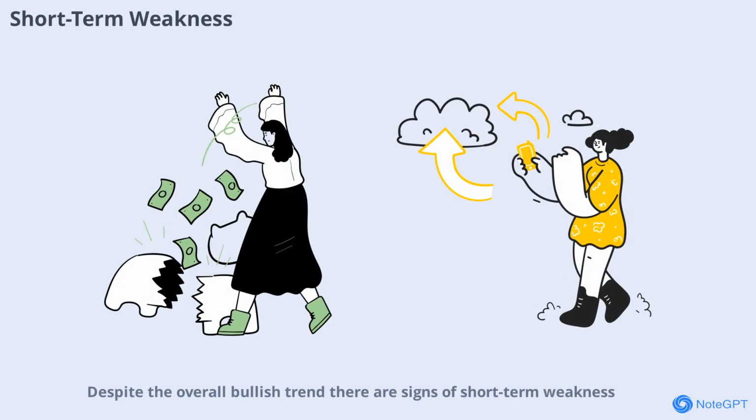Despite the overall bullish trend, there are signs of short-term weakness. The 5-day SMA and EMA as well as the 10-day SMA are all above the current price. This suggests that while the long-term trend is intact, the stock may be experiencing a temporary pullback or pause. Such periods are common after rapid advances and can offer opportunities for new entries or profit-taking.